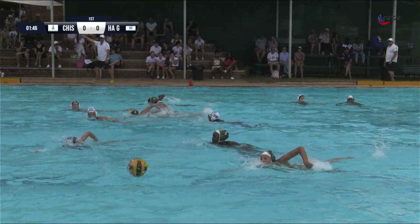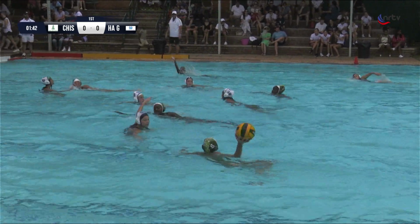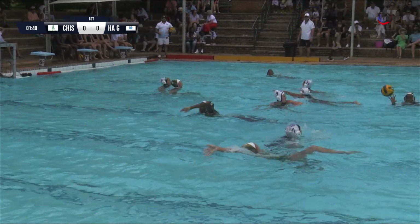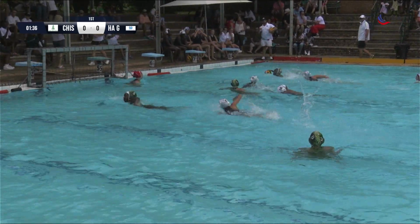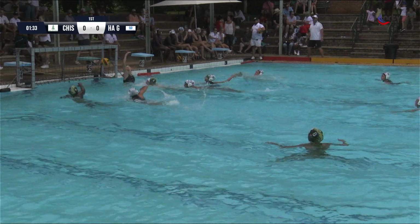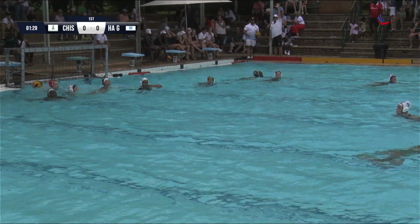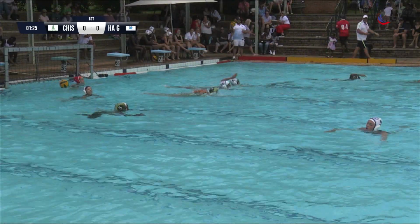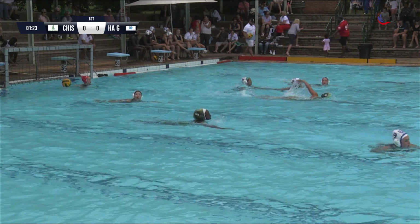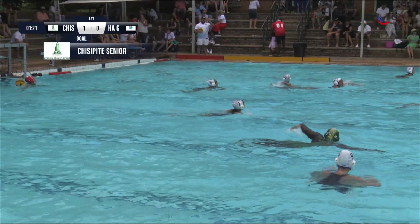And now Chisi has the ball, playing it wide. Passing it to the back. Deep pass there into far right. Shot being passed over. And that's the first goal of the game, going to Chisi, number 5, starting the goals with 1 minute and 30 seconds left in this quarter.